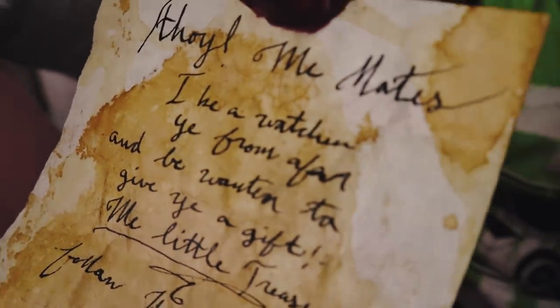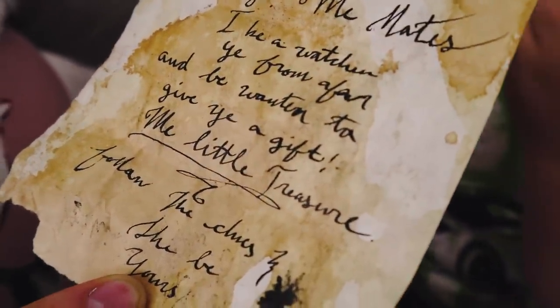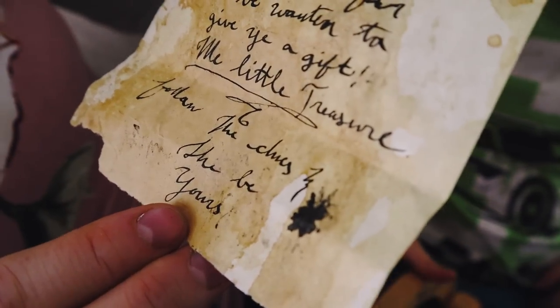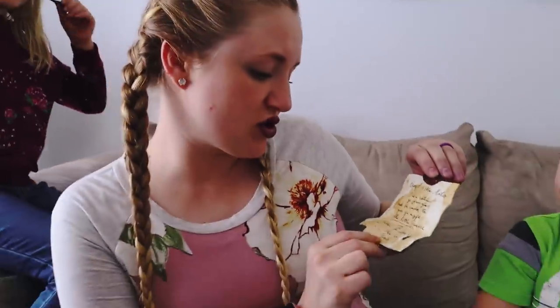Ahoy, me mates. I be a-watching ye from afar and be wanting to give ye a gift. Me little treasure. Follow the clues, and she be yours. She be yours. Follow the clues and she be yours.